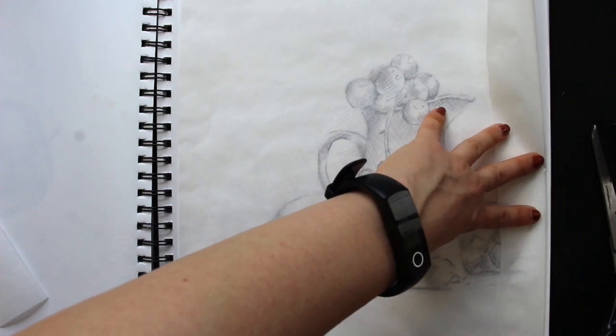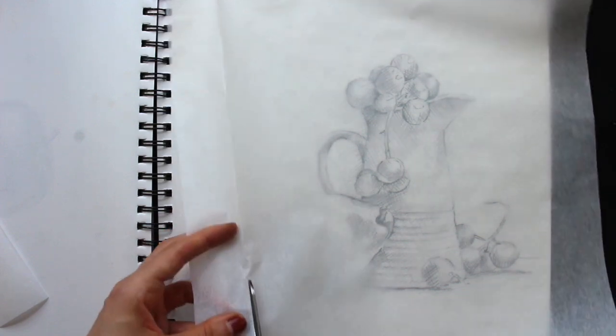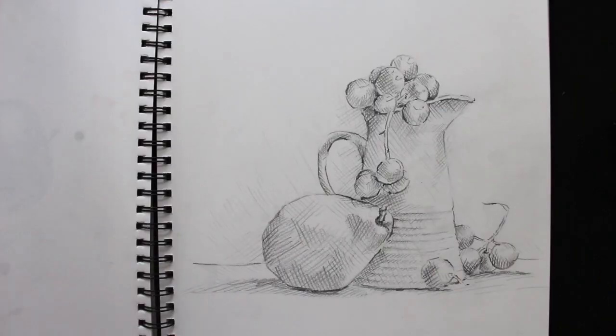I like buying larger rolls of glassine paper via Amazon because I use it for various things, but I can just cut those larger sheets down to whatever size I need for my sketchbook.